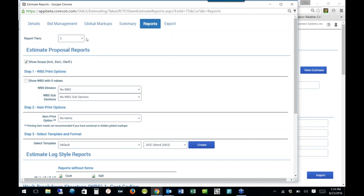Here is the estimate proposal format, and we can format that proposal in any level, 1 or 2, or depending on how many levels you go deep. We can present how we want to present the totals. We can present and show items, item descriptions, and down here we can actually load your custom proposal. So if you have a special proposal format, we can certainly load that, and then when we go in here, we can create that, print it, email it to the customer right from within here.